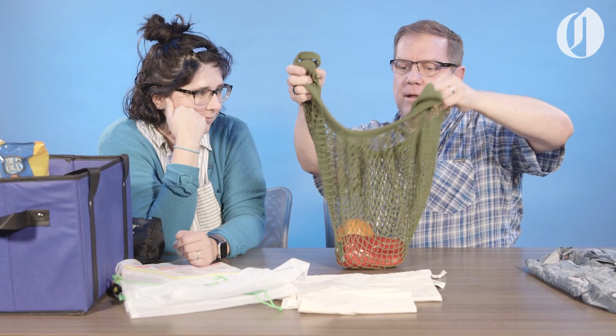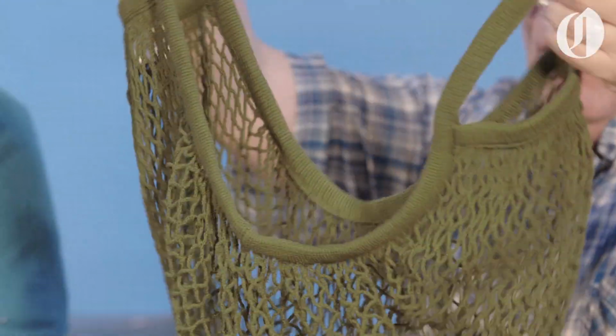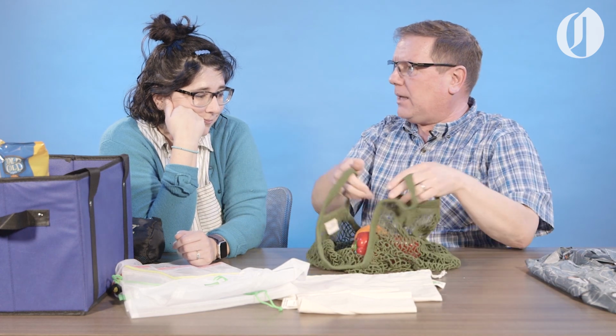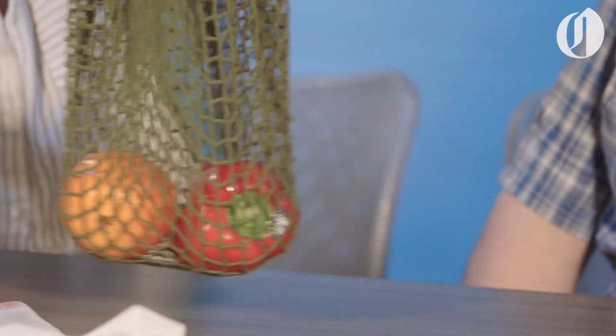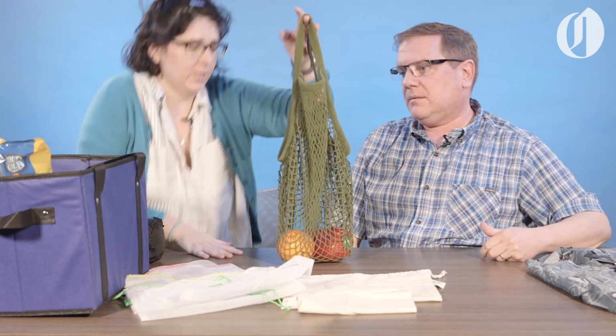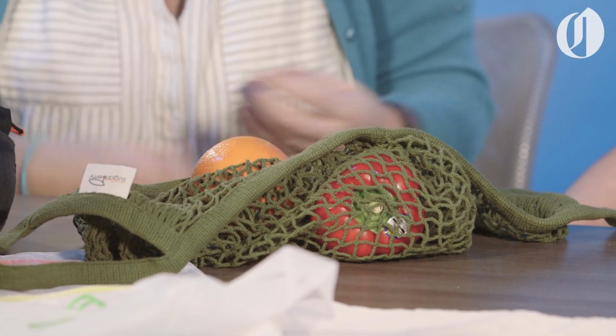But the thing that I found was not very useful was it has this low slope, so what seems like a bag that should really hold a lot doesn't really hold that much. And also, you're talking about how this was too long for you. This is the same drag on the ground problem. If you fill this up, it is like dragging. It goes even further down. And if you put this in your trunk, this happens. So the second you move, it's like, blah, blah, blah, okay, you lost your orange.